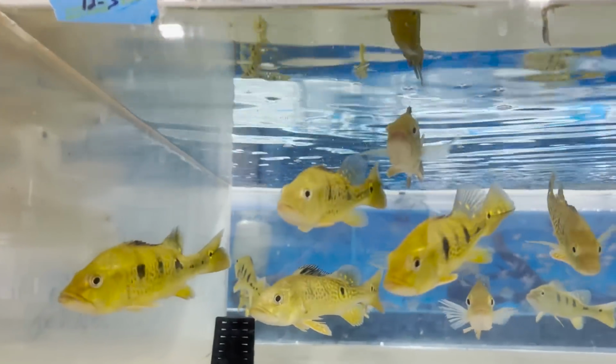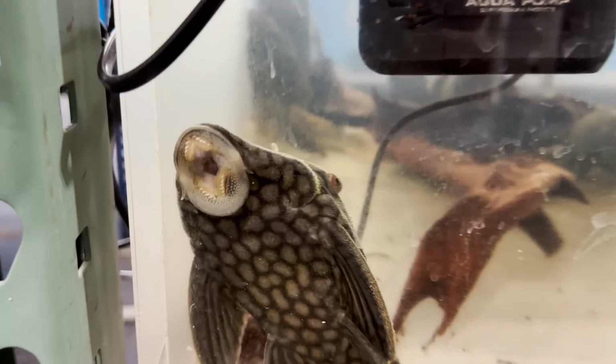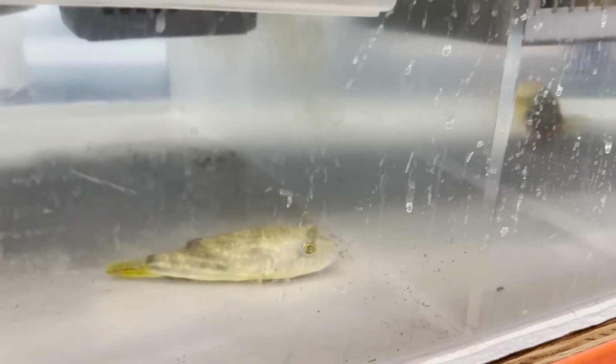Of course, one of my favorites, a bunch of peacock bass. Up here in the top, one of my favorites, we got the albino arowanas. Look at the mouth on this pleco. A bunch of other plecos in this tank. It's beautiful. And then down here, we got a ton of awesome puffers. And as you can see, they're all in these little separate containers. I think this guy might have got out. But that is because they are very aggressive towards each other and other fish. And they have a beak-like mouth that can literally destroy a fish in one bite.